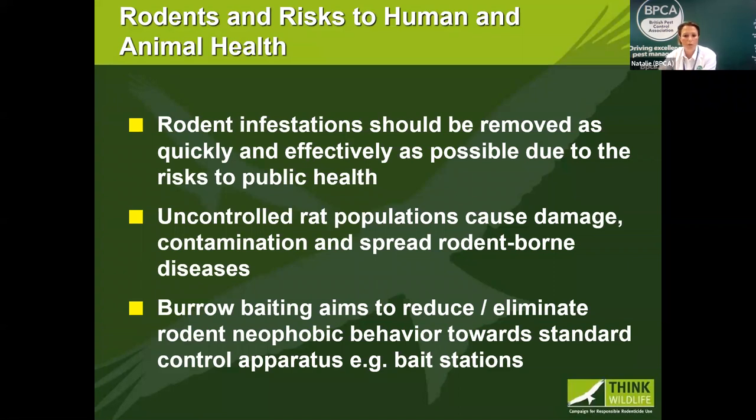We know neophobic reaction is being scared of any new things that appear in the environment. I'm certainly scared of new things sometimes when they appear, but certainly we know that with brown rats, if we introduce something new, i.e. a new food, they will have a slight reaction to it. But also put that in a bait station, there's also an extra neophobic potential response there, so that can cause issues.